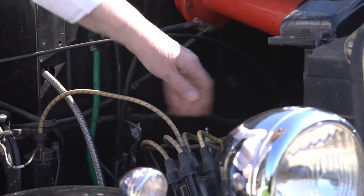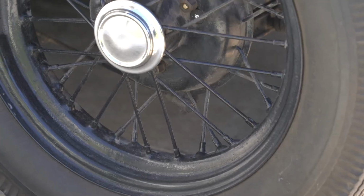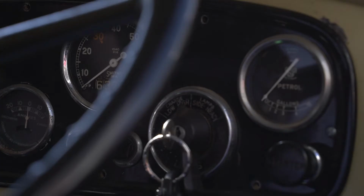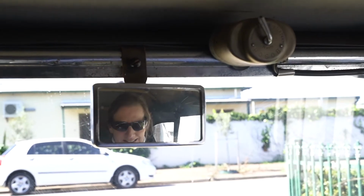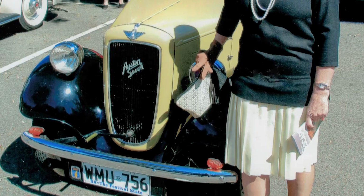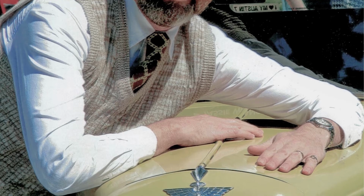Now that we'd got the car and it was in working order, we thought, well, yes, Bay to Birdwood, it's got to be. We've got to do this properly. So we entered the competition for best dressed car and best outfits. And we just went the whole hog. So I dressed up 1920s, 30s style, and my husband did the same.